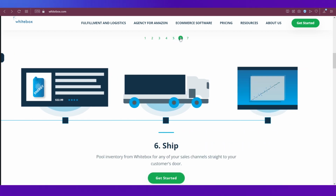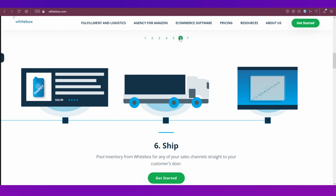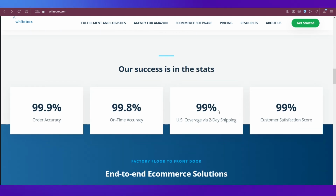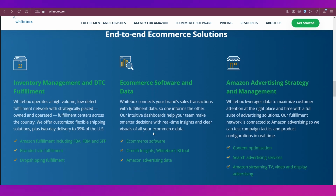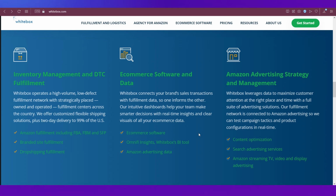The sixth step is to ship, pool inventory from Whitebox for any of your sales channels straight to your customer's door, which is really simple. And finally, optimize. So that's how it works on Whitebox. And you can see their success rates are pretty high, with almost everything above 99%. These are some of the benefits or features you get with Whitebox, as you can see over here.